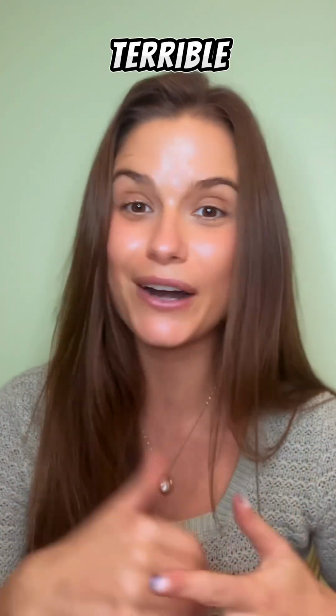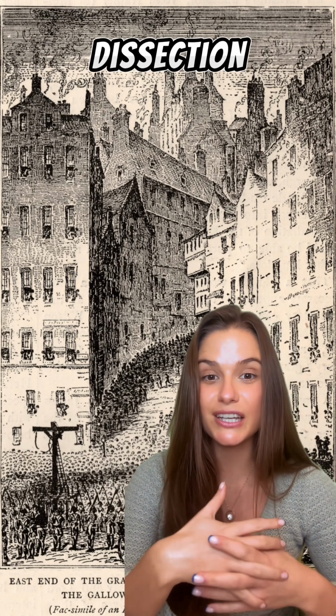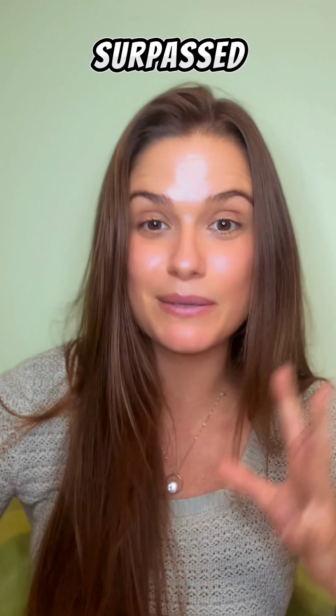And so, as a result, no one was willing to leave their bodies to science, and it was considered a really terrible fate. As a result, the only bodies that were available to be used for dissection were those of executed criminals who didn't have the same rights as everybody else. But with such a high demand of bodies for dissection, the demand very quickly surpassed the number of bodies that were being made available via execution.